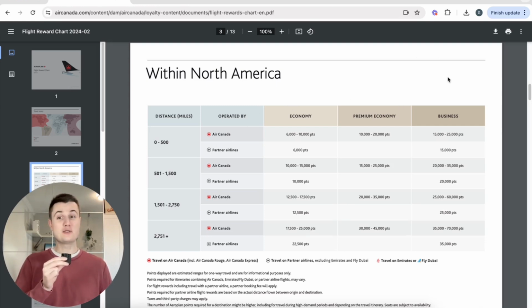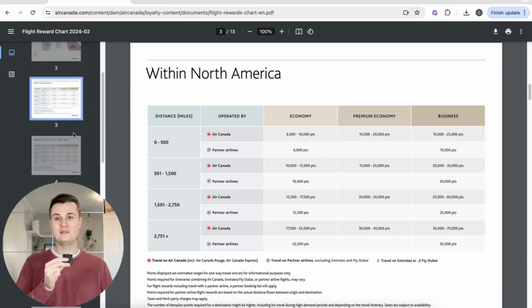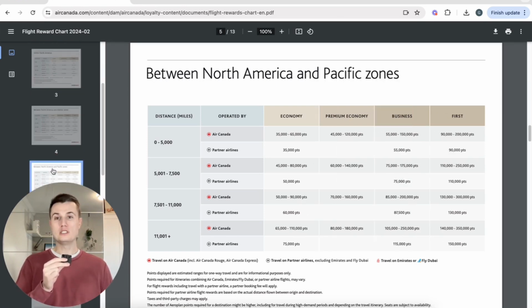I want to note that entering this full contest can win you up to 200,000 Aeroplan points, and as you can see, the most expensive flight within North America is only 35,000 points. You can do a lot of flying on that amount. We won't get too into the weeds here as there is a lot of information that you can dive into yourself. Each chart has slightly different rules about how far you can fly and how many points it costs.